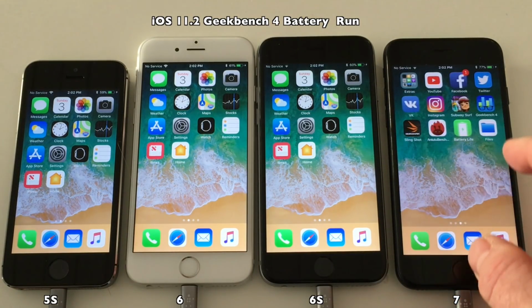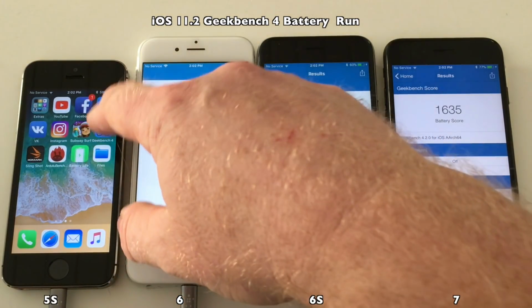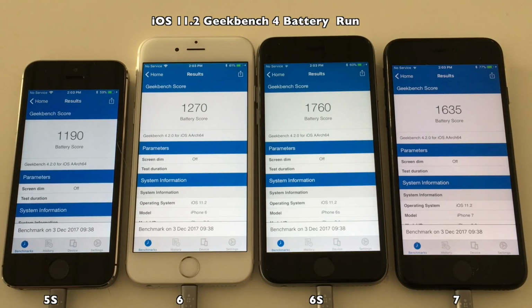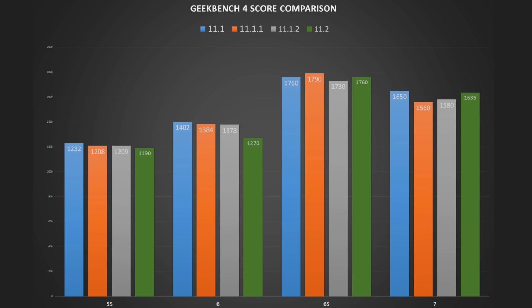So the devices are now powered back up. Let's just launch Geekbench and look at those scores in detail. So here you have the scores compared to the older tests that I did on iOS 11.1, 11.1.1, 11.1.2. And as you can see, the 6S and the 7 gain a little bit of performance in battery life, but unfortunately the 5S and the 6 lose a little bit of battery life.